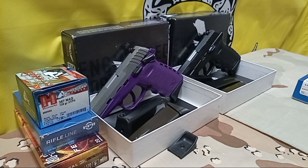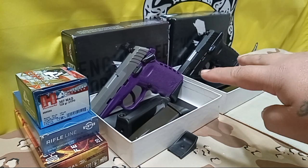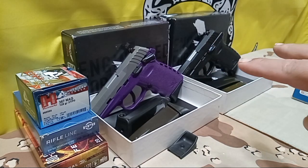I get calls every now and then from certain pawn shops that I frequent for stuff that either can't move or is going on clearance. I've got buddies that work there, or it's just stuff they really need to get rid of because it's been sitting there so long. These two were sold to me as not working.